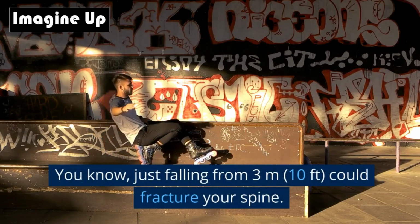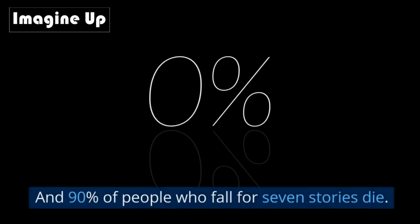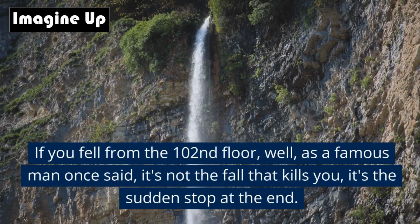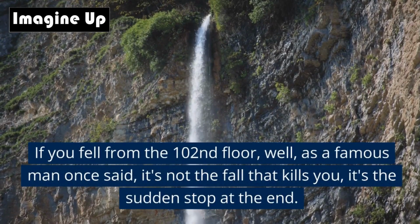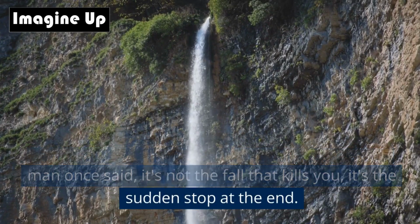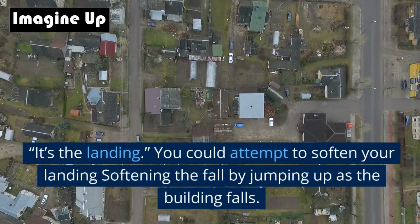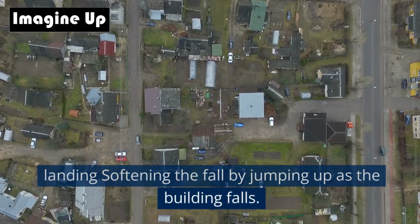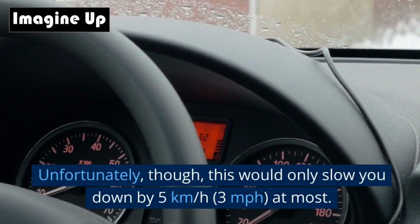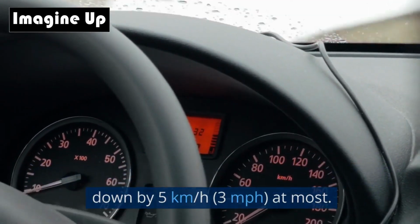You know, just falling from 3 meters, 10 feet, could fracture your spine. And 90% of people who fall for 7 stories die. If you fell from the 102nd floor, well, as a famous man once said, it's not the fall that kills you, it's the sudden stop at the end. It's the landing. You could attempt to soften your landing by jumping up as the building falls. Unfortunately, though, this would only slow you down by 5 kilometers per hour, 3 miles per hour, at most.